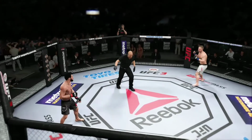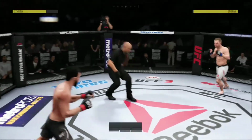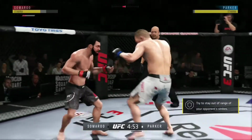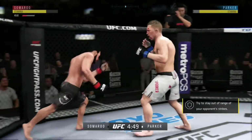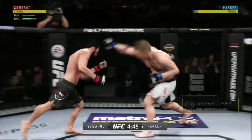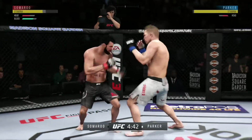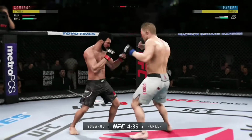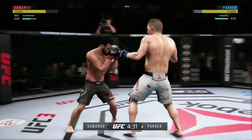Okay, you ready? Round two. Second round underway. That last round was absolutely insane. If this round gets off to anything like the last round, one of these guys is going out. I can't imagine a scenario where if they continue where they left off in the last round, one of these guys doesn't get knocked out.